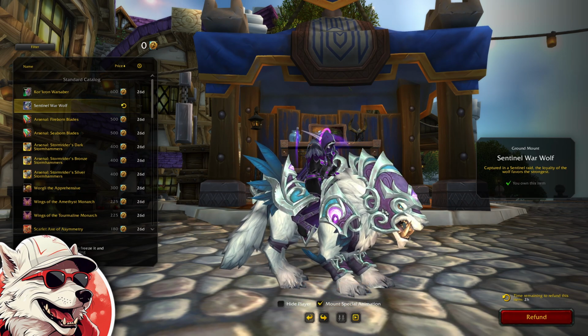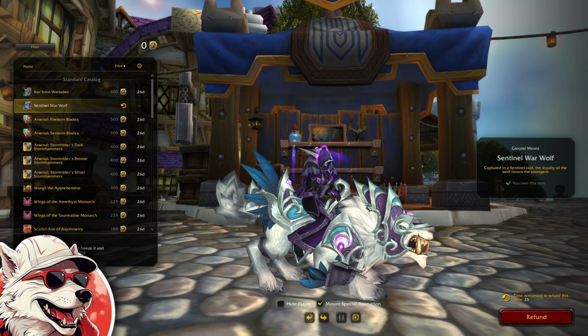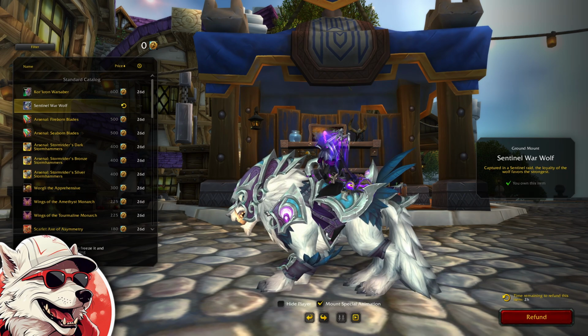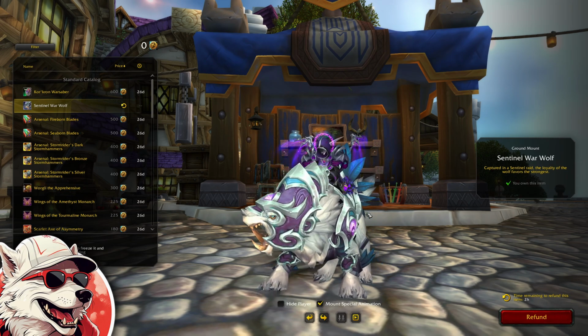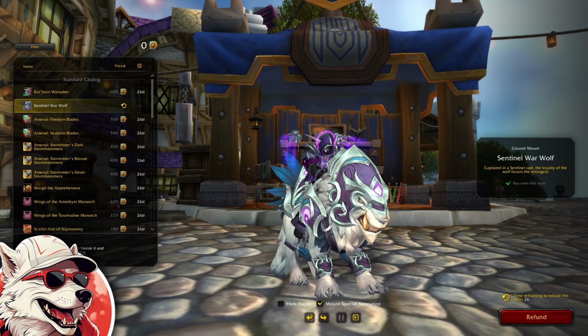There's something about this model of wolf in general that looks fantastic, but then when you put Alliance Night Elf looking armor on top of it in this color scheme, yeah, I don't know. This is a really, really nice mount, a really, really nicely done mount. So that is my top recommendation for this month.